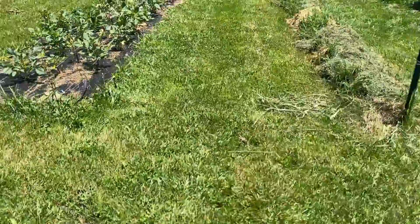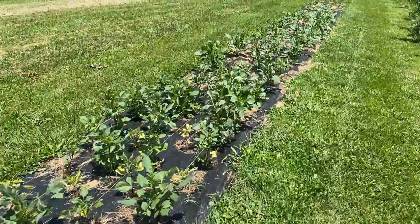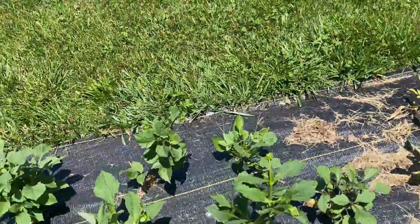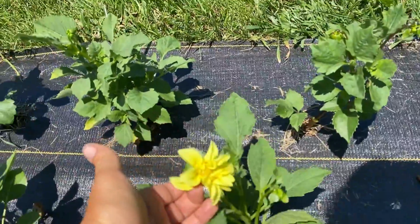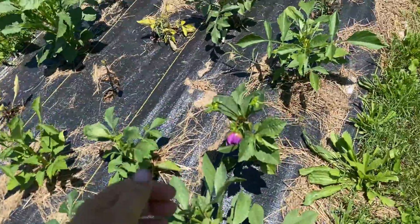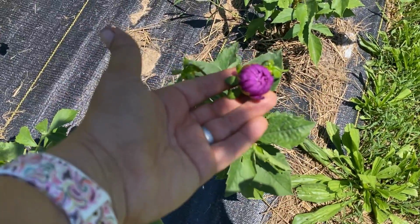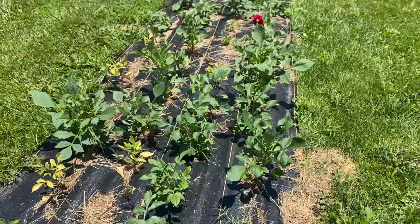I've got dahlias blooming, which is just crazy, but I'm not really cutting them yet. I need to pinch them, and you'll see there's a yellow one. They're mostly singles. This is a brand new one. I don't know what it will look like. There's a red one down there.